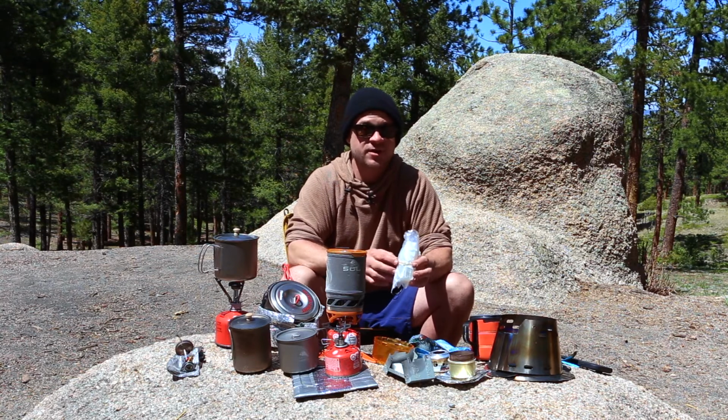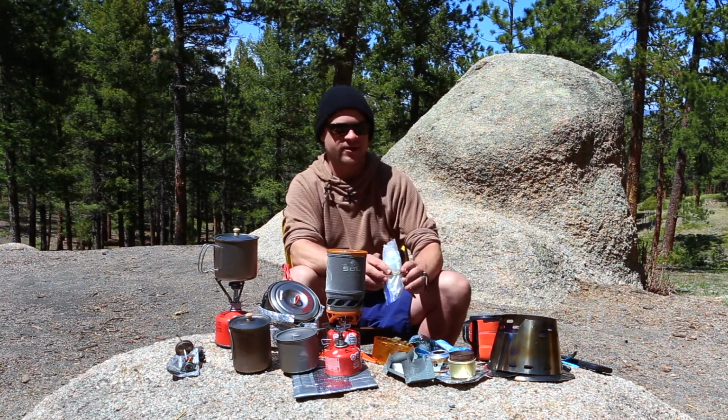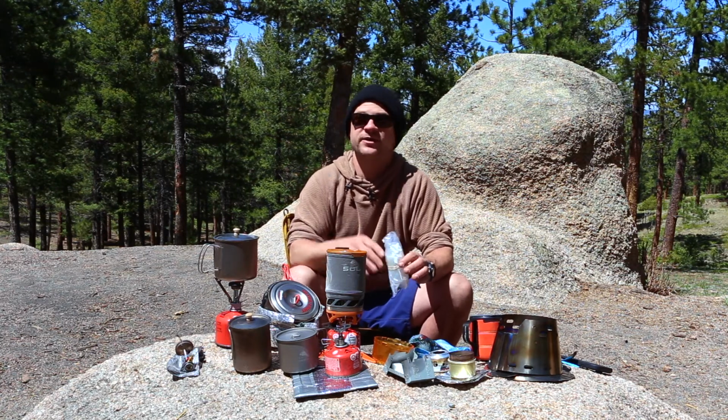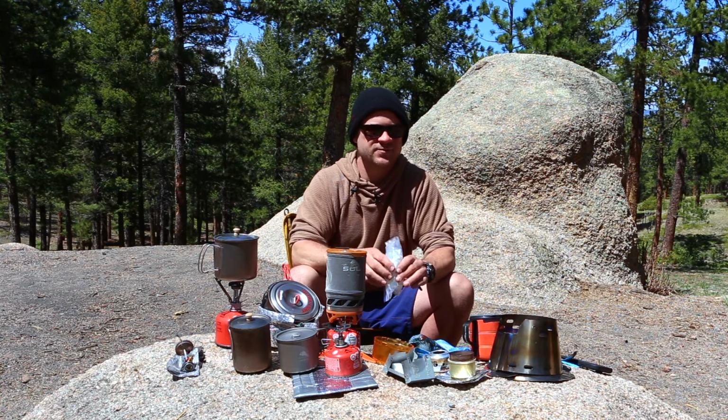We will go into cons with them now. They are very volatile for safety reasons. They're not safe. If a big, huge wind gust comes, it could knock your fuel over.